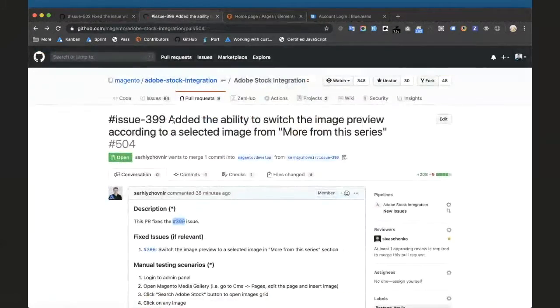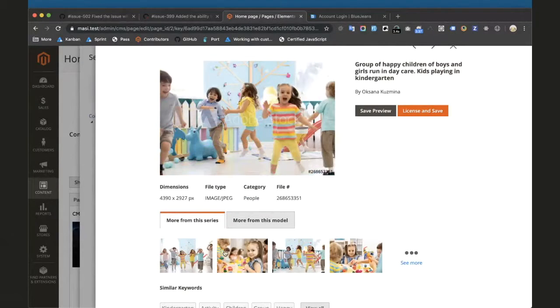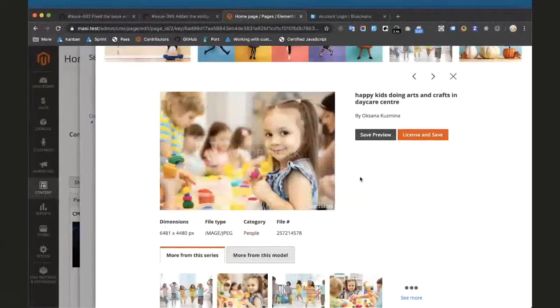For now, this PR is about providing an ability to switch between the more from this series items in previews. For example, here we can click on one of the series, and we can see the information about this image, and we can also save the preview with this image. So the arrows work for this too. It would be nice to add some class to show which image is already selected. Actually, that's it. Maybe some questions.